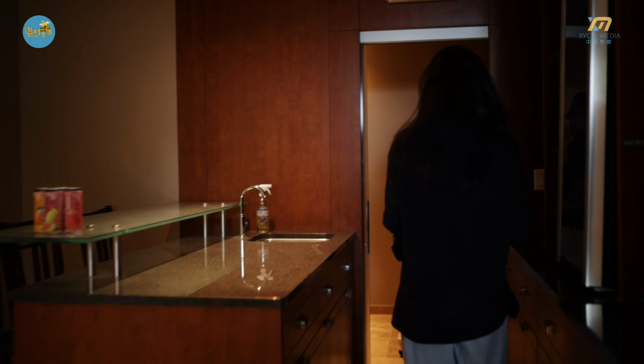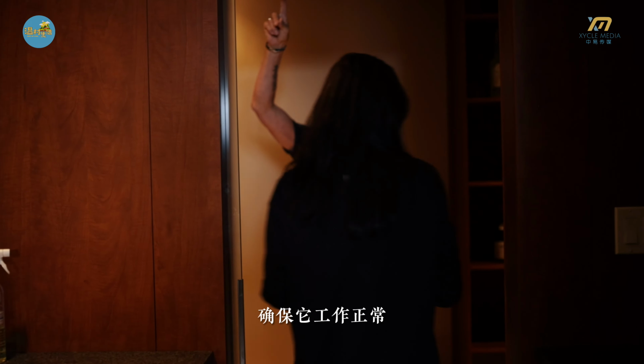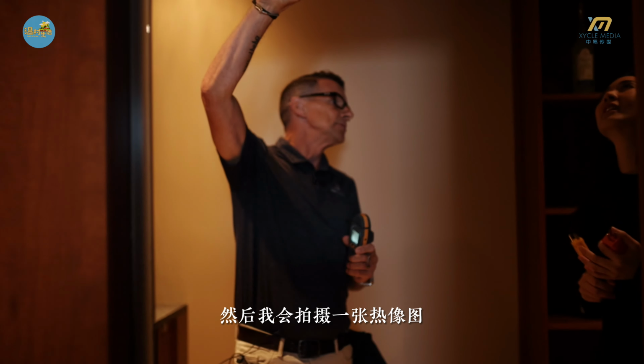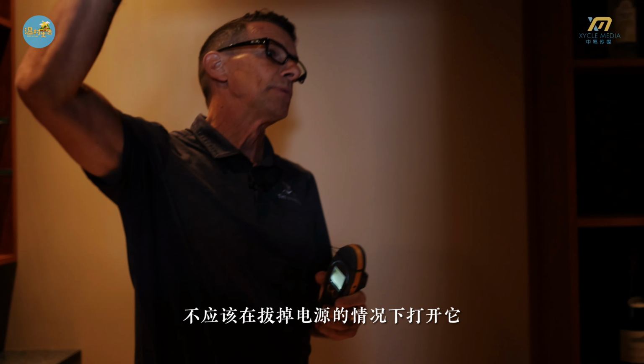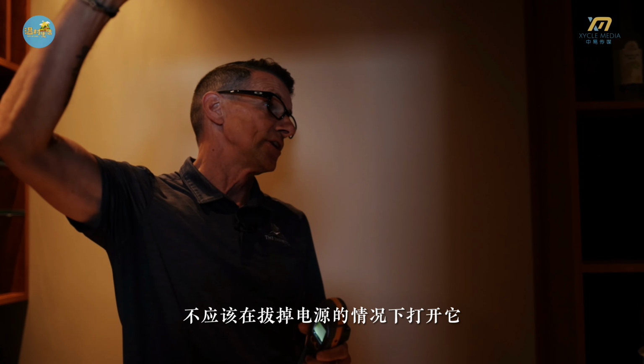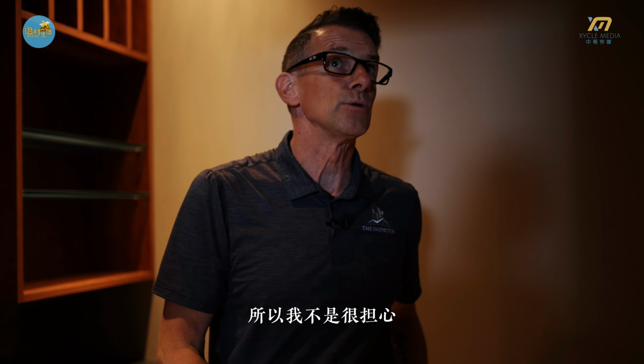Why not? Yeah, so what I use here is I often will plug it in. Oh, to make sure it works. And I'll take a thermal image picture of it and then I'll unplug it again, okay? Because sometimes we're not supposed to, if it's unplugged, turn it on because we don't know why it's unplugged. But I think it's because the house is vacant, so I'm not really worried about that here.